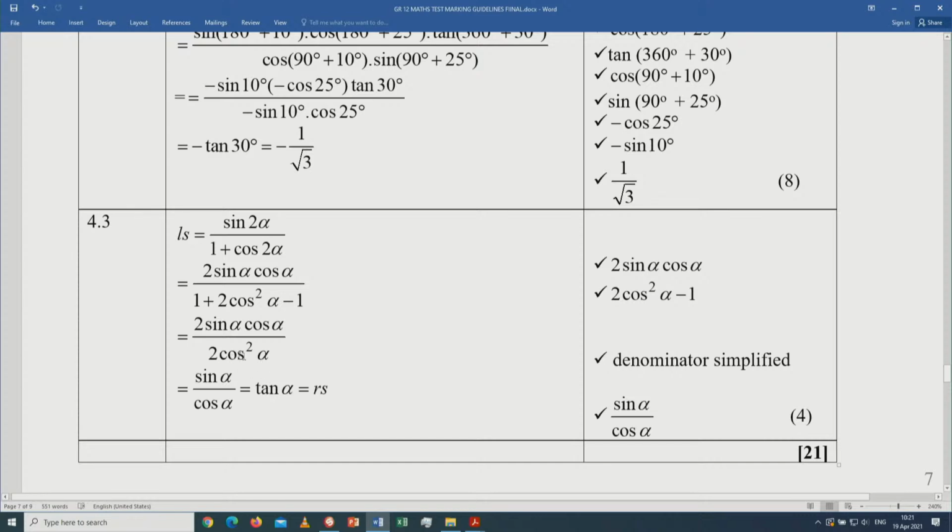You have the denominator as 2 cos squared alpha. The third mark. The denominator is simplified as 2 cos squared alpha because 1 minus 1 will give you 0. Now you simplify and you cancel. You're left with sine alpha over cos alpha. That will be the fourth mark.